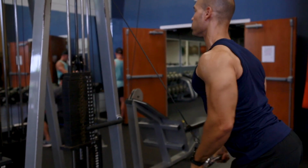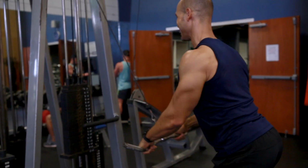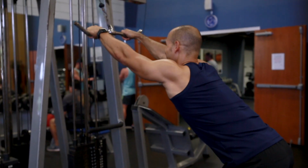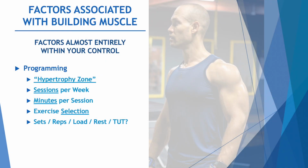But if you take a very systematic approach to what you're doing and figuring out how to align your exercises and how to align your programming with your goals, you're gonna be better off. If your goal is hypertrophy, you really should be probably thinking about quote unquote hypertrophy style training. So the question is, is there a hypertrophy zone of training? And if it exists, what is it?